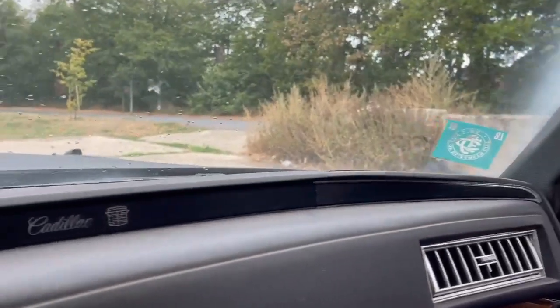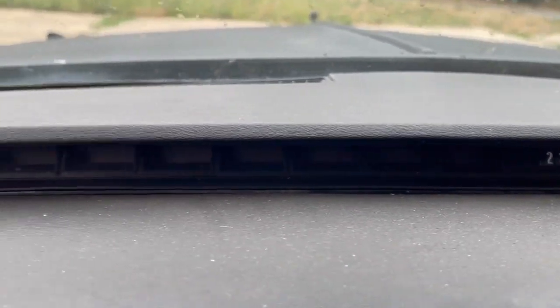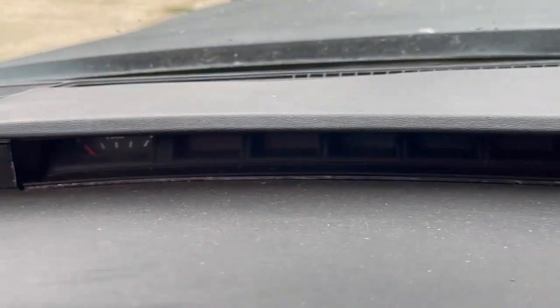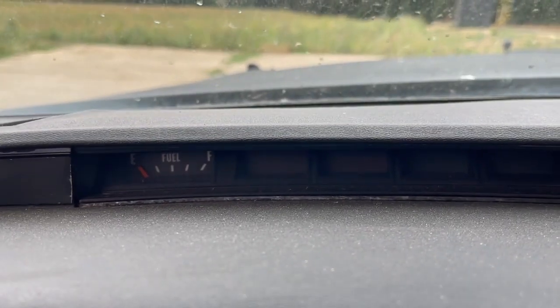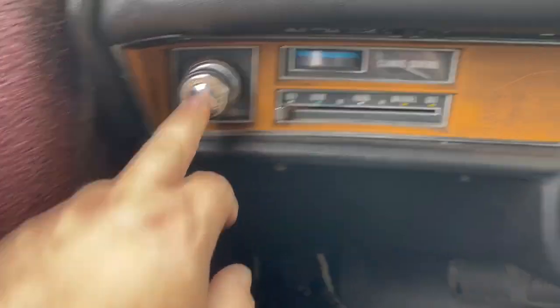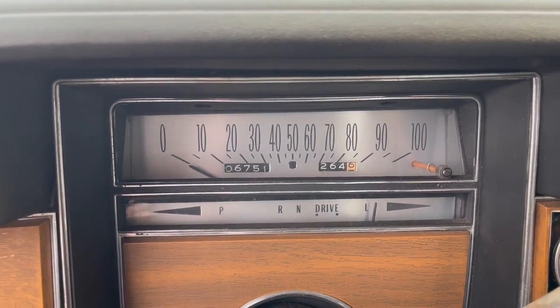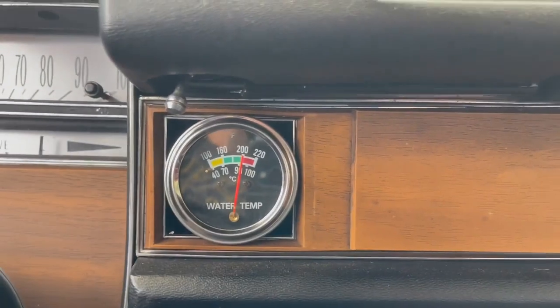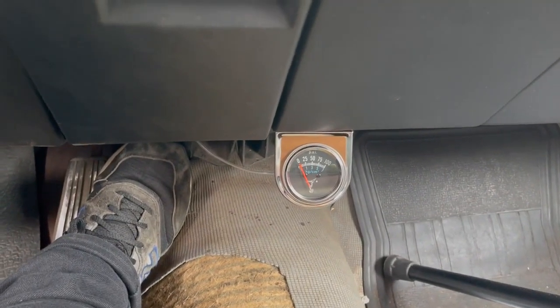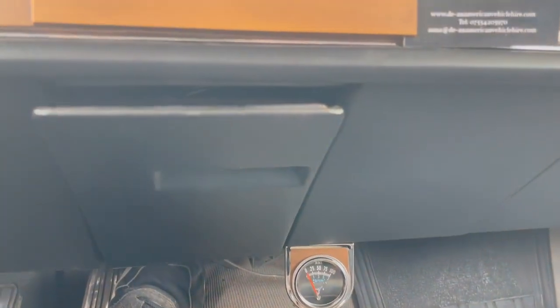And along the top there, obviously you have your Cadillac emblem, an old school clock, and all your idiot lights are along there, along with your fuel gauge. Down on this side we have our wash wipe, our lights, and our climate control. Along with the speedo, your gear position, although it doesn't appear to work in this one, and this has had some separate water temperature and what's that, vacuum pressure or something down there added in.